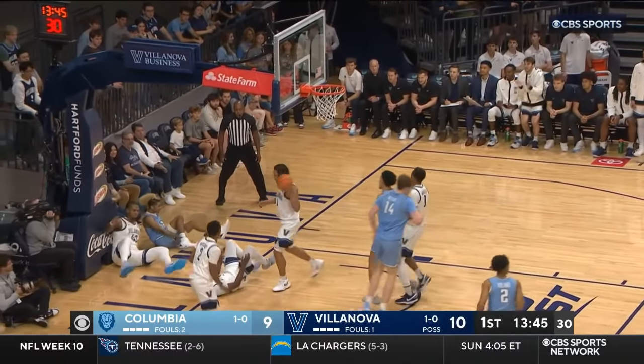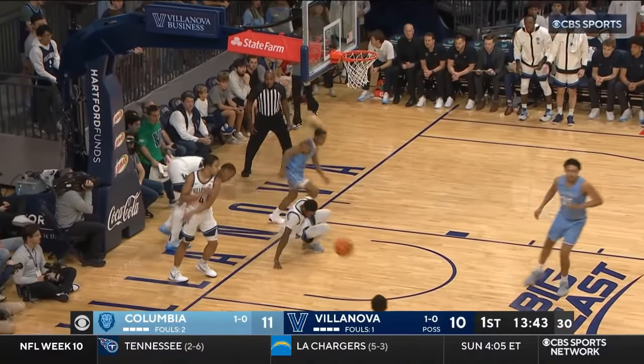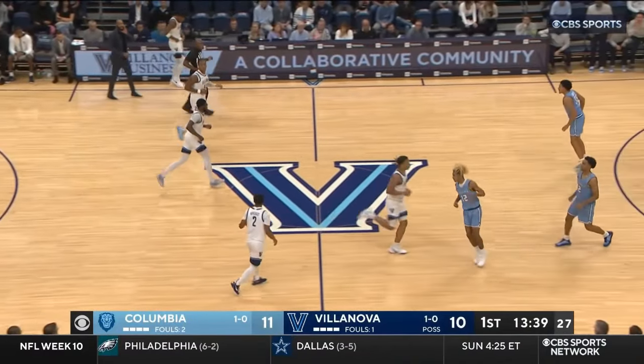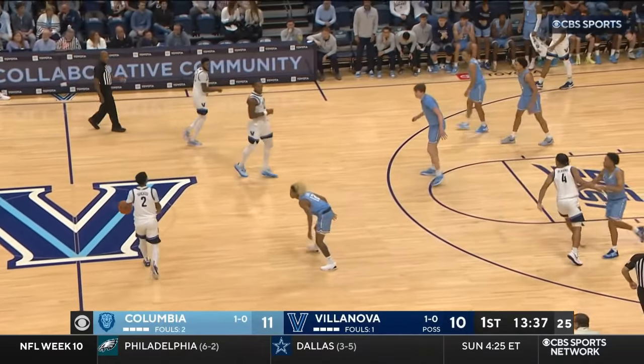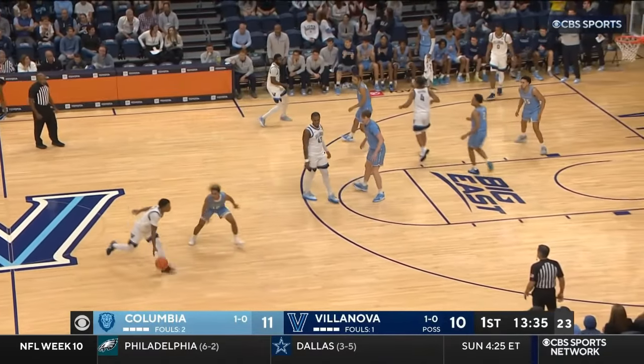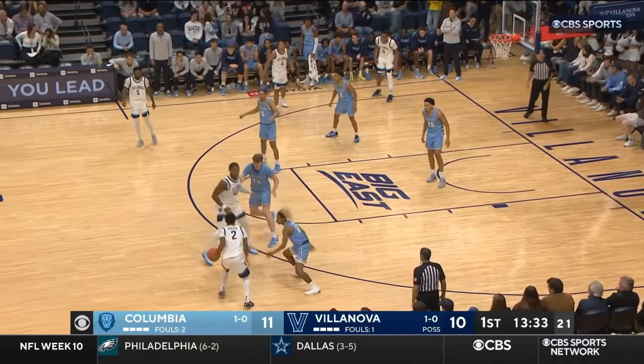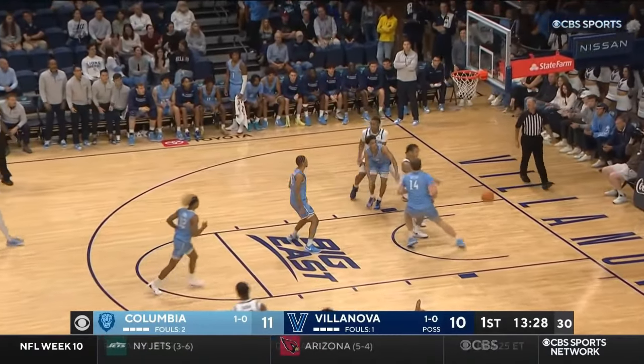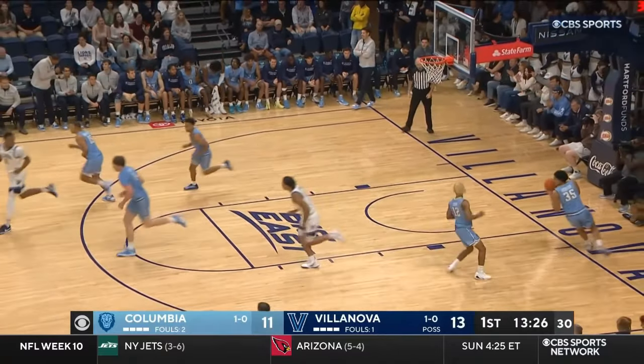As Columbia pushes it down, Cobb tries to go up high. Bodies crashing everywhere, and a tough finish for the freshman. And Columbia does look to run, so they're going to try and push it up on you if they have the opportunity. So Columbia regains the lead. Dixon, no hesitation, his three, his second one of the night.